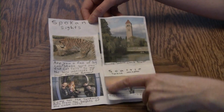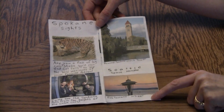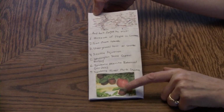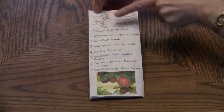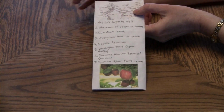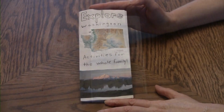Then we have another panel here. There's a beautiful Spokane Clock Tower, Seattle Space Needle, a restaurant inside. And then the back, we have another map. We have some apples that are iconic from Washington. And don't forget to visit, and then there's a list of things that you can visit from our state. So this is the first of the 4 pamphlets.